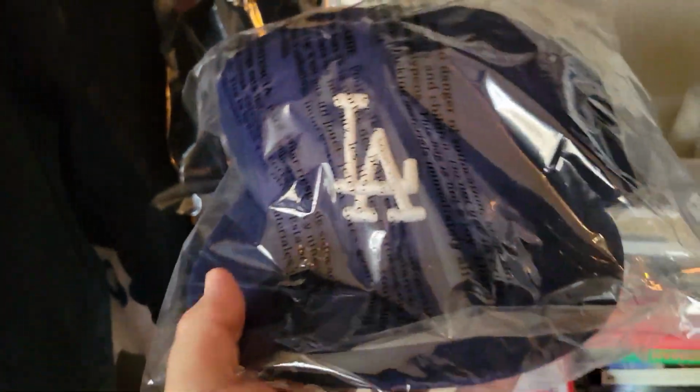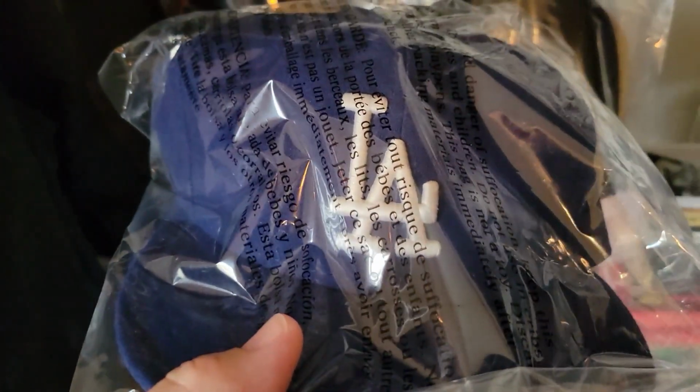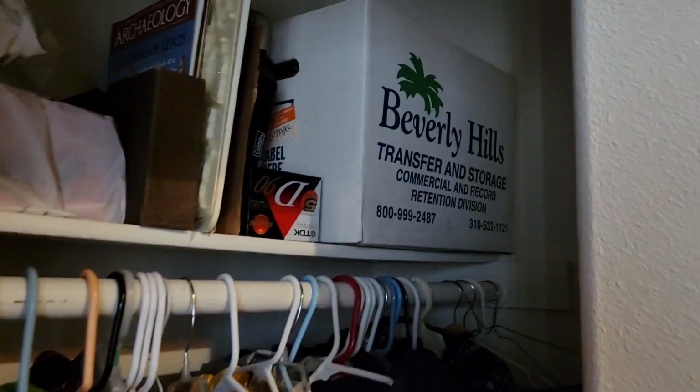I sold a baseball cap. It's right here. It's a fitted cap. I forgot the exact size. A Los Angeles Dodgers hat. Forgot how much I paid for this. It was at a garage sale, so it might have been $3 actually. But I just sold it on eBay for $13 and change, plus shipping on top.